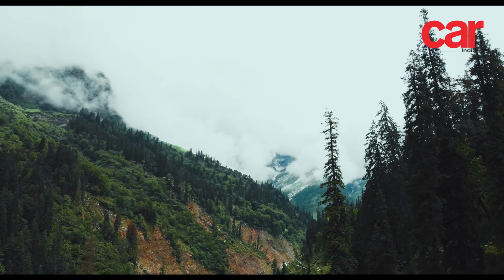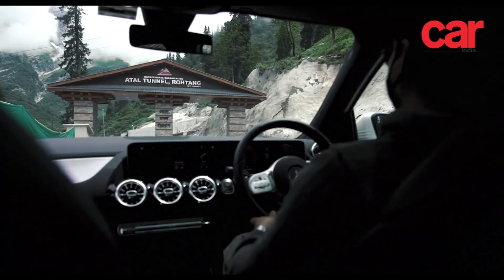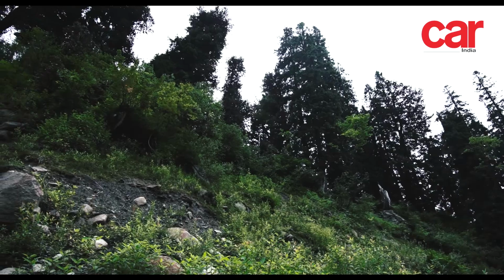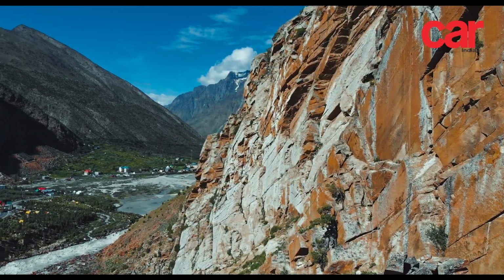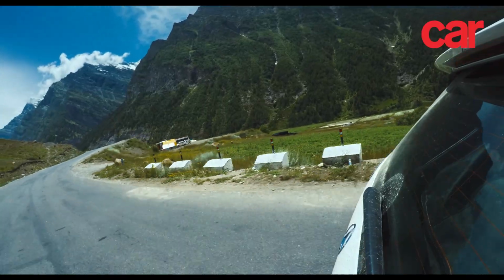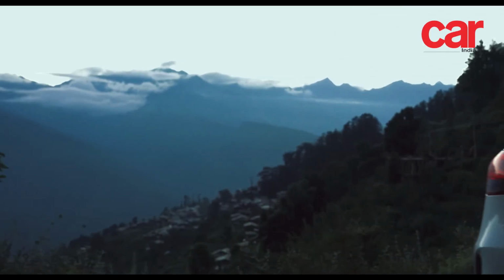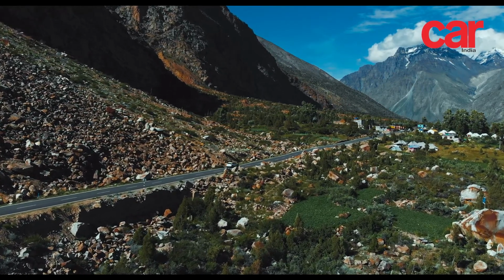The next morning we got an early start and headed north from Manali for our first trip through the new Atal tunnel. As we progressed, the vegetation around us kept thinning. Manali and the surrounding areas were lush with green deciduous trees and pine forests, but now all we could see was sparse grasslands and rocky peaks.